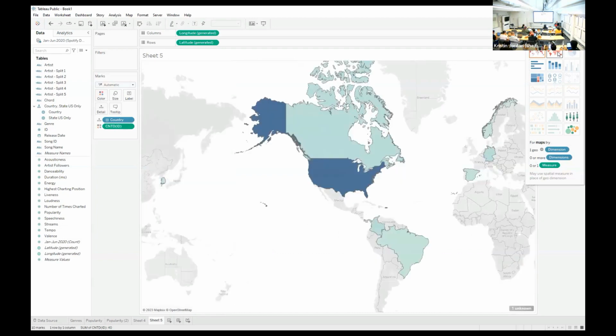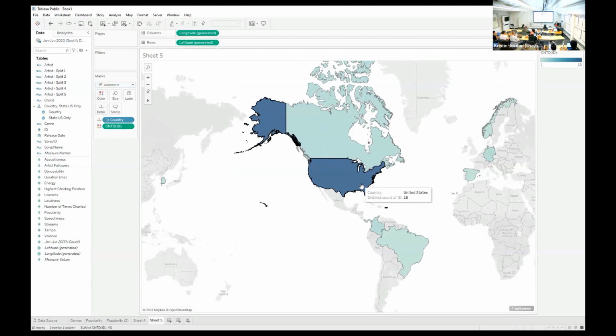I like the kind of filled in map option a little better. It's just a lot more visually appealing. In this case, it's color coded so that the lighter colors have fewer artists from that country and the darker colors, again, in this case, the United States.